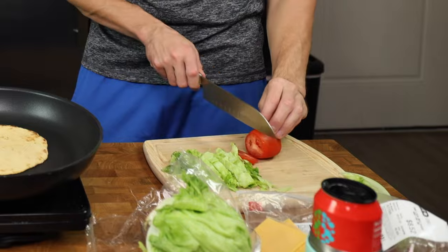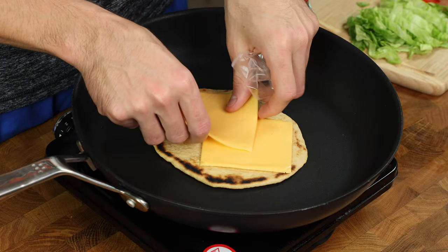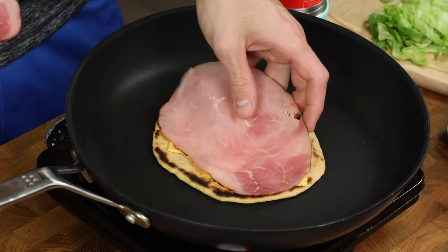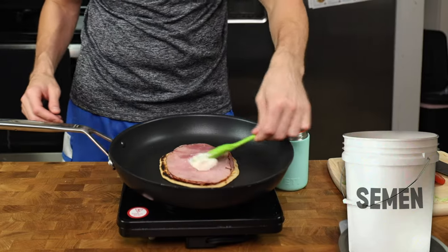On top of our pita, we got some Velveeta. Could also use American cheese or white American, but this is just what they used at the restaurant that I always went to. Perfect fit, let's go. While we wait for the cheese to melt, I'm also just gonna add our mayo real quick.